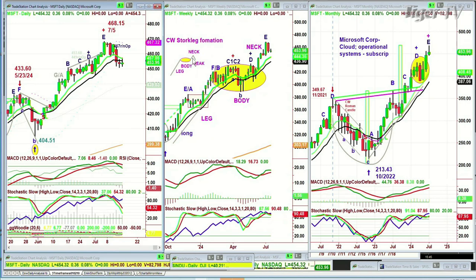Sometimes they crane the neck and sometimes they make the neck all bent. So the neck is over the oval. And then when it finally breaks down, it forms the beak. And the beak tests the arch high. In this case, it'll be 433 or 431. That's going to be the clue. But that means it's a weekly chart. It means that for some reason, in the next couple of weeks, Microsoft won't participate in the rally.